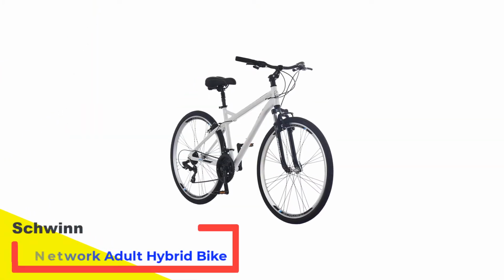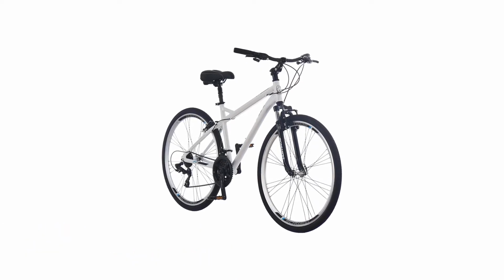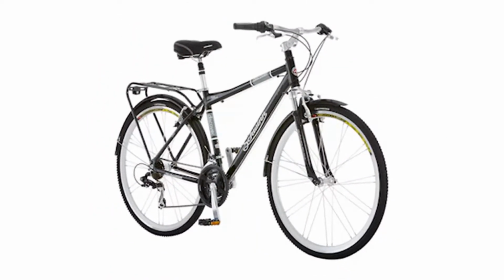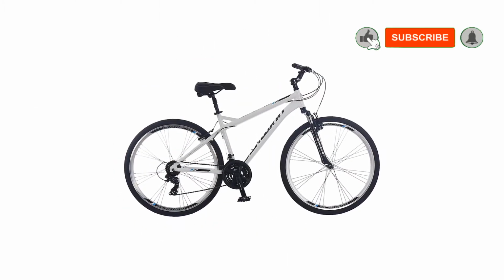Number 3. Schwinn Network Adult Hybrid Bike, 700c Wheels. Schwinn Network Hybrid Bike is absolutely the best hybrid bike for hills that men should have. It embodies an excellent combination of aesthetics, affordability, high-quality construction, and outstanding performance in most rough road conditions.